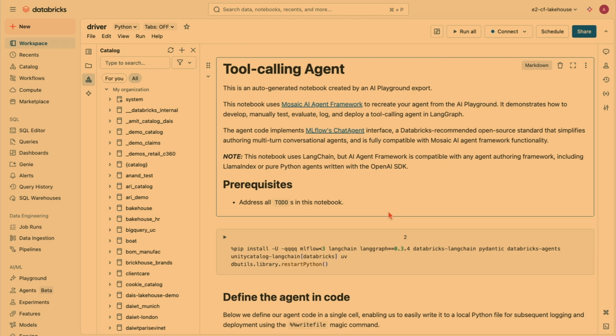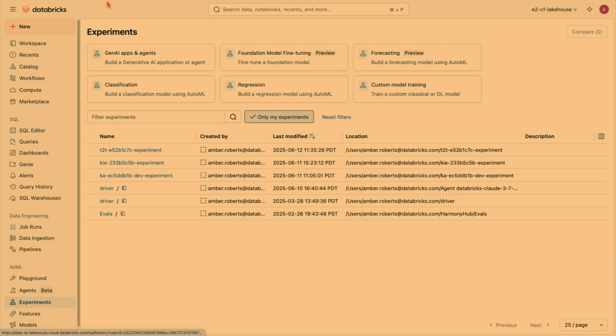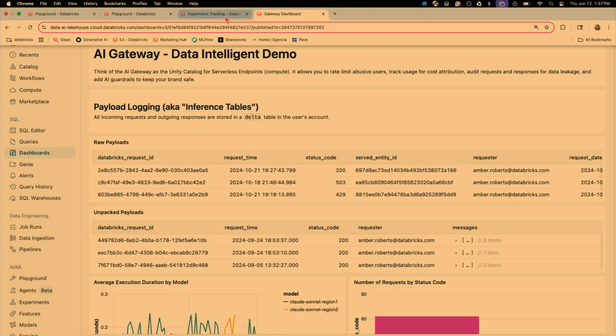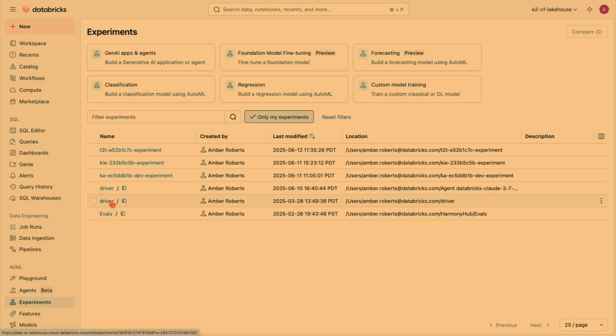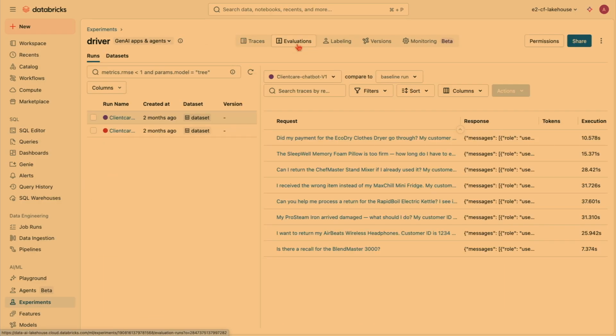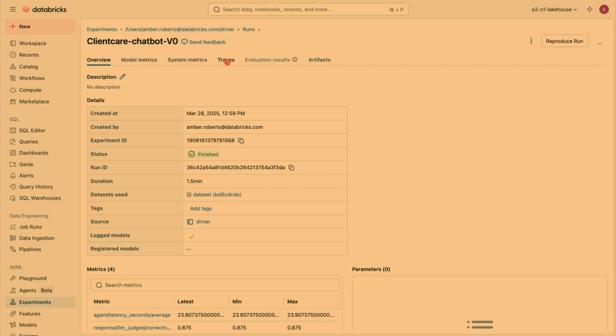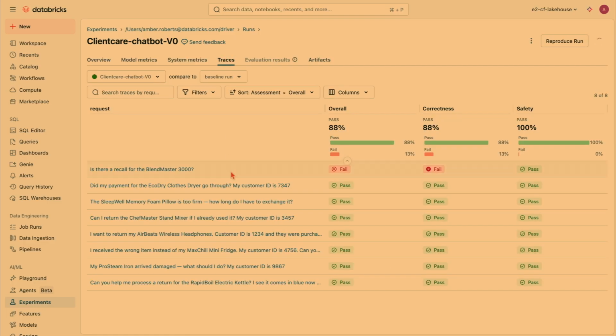I already went through some of the evaluations, which I can find in my experiment tab. Where are we? All right, my experiments. I had them already loaded. It's fine, they don't take very long to load. So I go into my driver notebook, which was what was created initially. Go into my evaluations, and I can look at individual runs. So let me just pull this up real quick so I can show you in more detail what I'm getting from the traces. So now we're seeing a version 1, or V0 actually, of the chatbot. So I added in evaluations. I actually just went with 2 default ones. I took out the other evaluations.